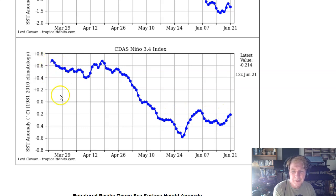You can see what the trend has been. It was warm last March, March, April, and then somewhere in late April, it's just been taking a dive. You see the results in the charts. Cold water over the equator. Barely hanging on at the moment at 0.214.